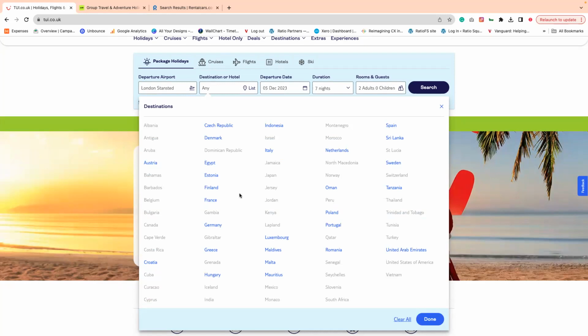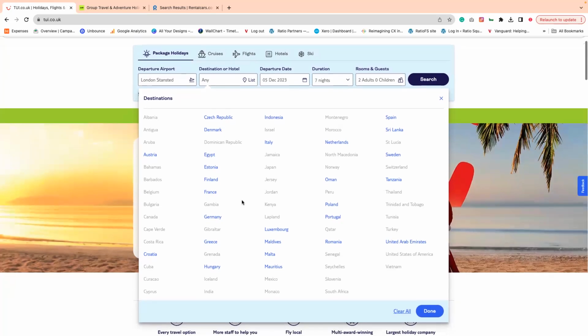And there's some package holiday or airline websites like Jet2, I think, for example, where they actually just filter the list to only those that are actually available, which I think is maybe a nicer approach personally. And some just a few other things that are a bit strange about the user experience here.